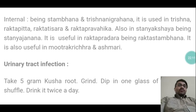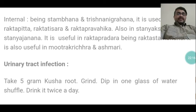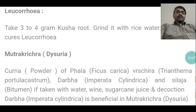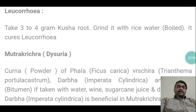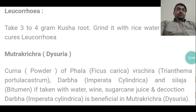It is also useful in mutrakrichra and ashmari. And in urinary tract infection, we should take 5 gram of this kusha or darva root, grind it, dip in 1 glass of water and then shuffle, drink it twice a day. And in leukorrhea, take 3 to 4 grams of the root, grind it with rice water or boil it. It cures leukorrhea.